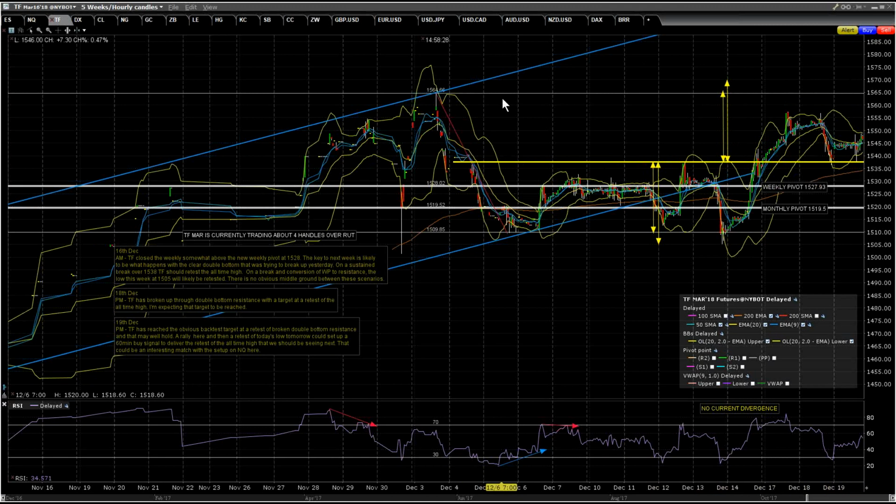I'm not expecting to see a significant swing high here without a test of this level, and we haven't tested it yet. So I think this is basically some kind of bull flag retracement. I think we're looking at that on all 3 of the indices, and we're going to move up. TF may well have bottomed out already. If we see that sustained break and conversion at 1550 to support, then it goes back up.